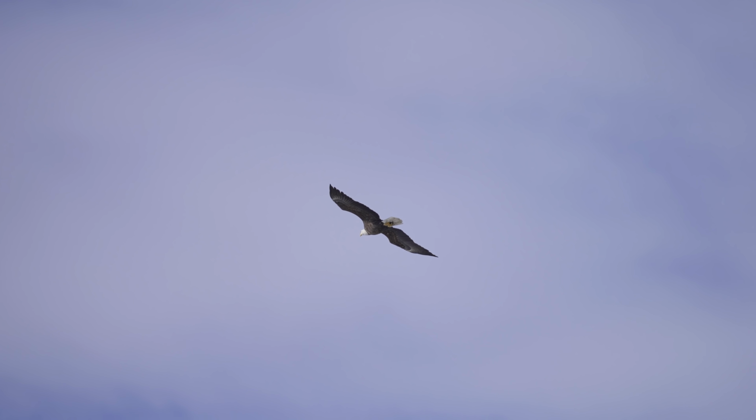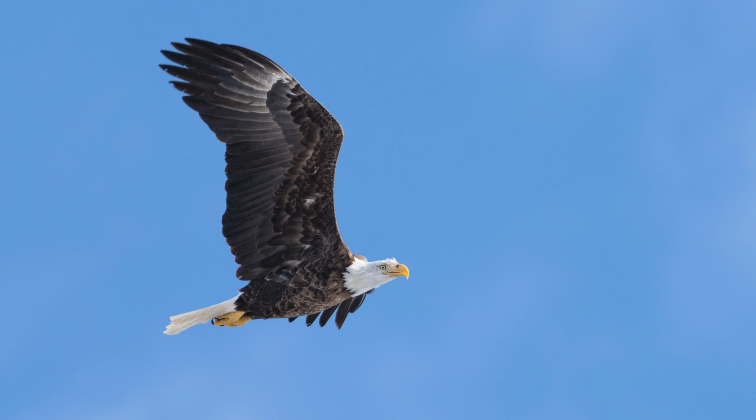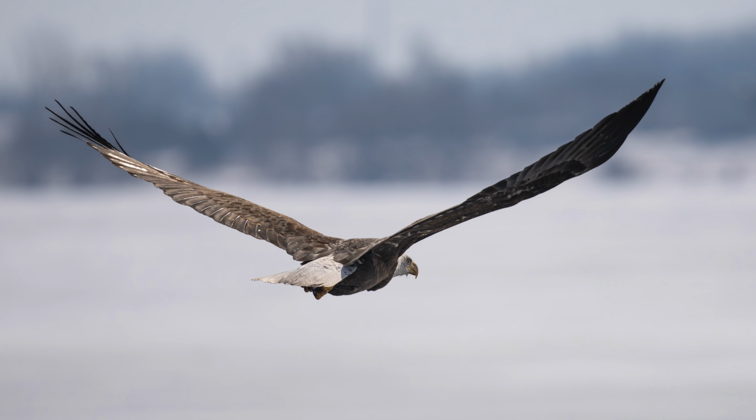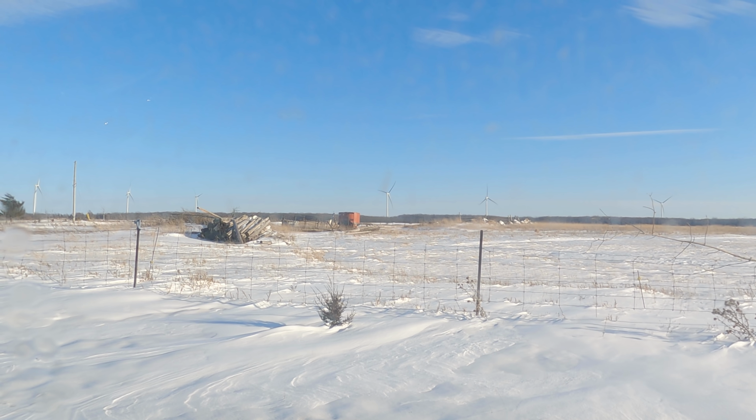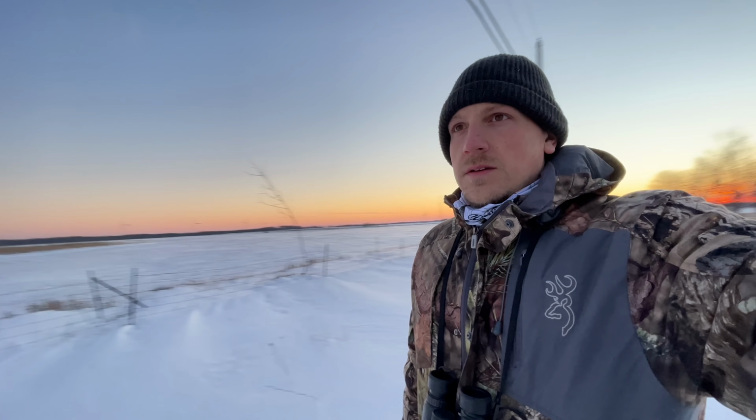Although there were birds around, it was one of those afternoons where things just couldn't go right. The birds were either too high, too far, or flying in the wrong direction, and after all of that, I went to stake out the spot for the short-eared owls, and I waited and waited and waited.